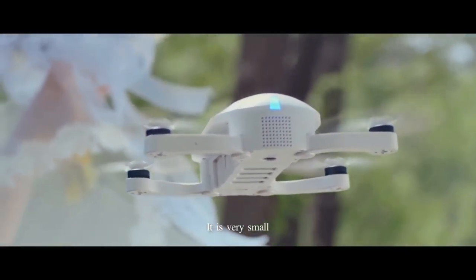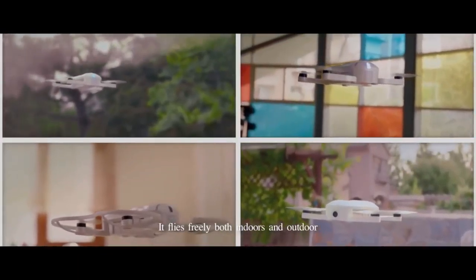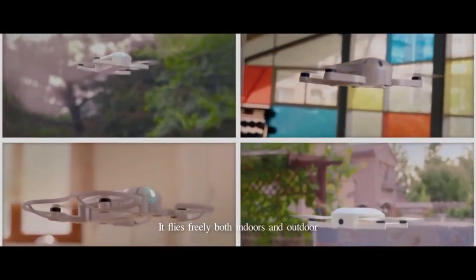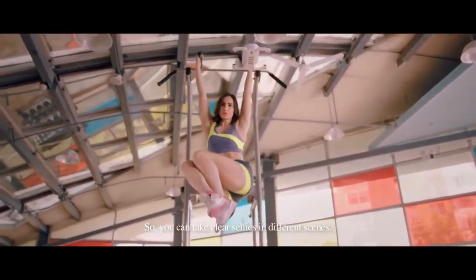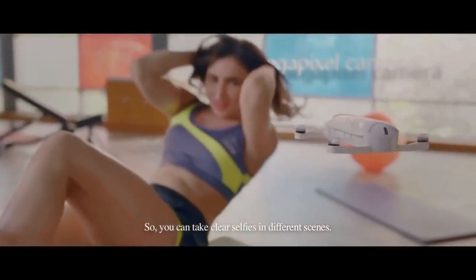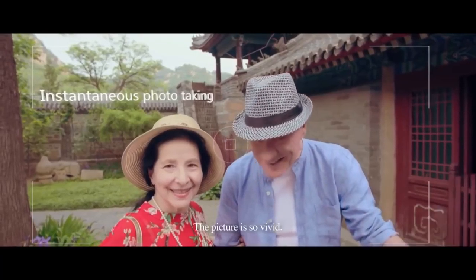It is very small, but it resists the wind. It flies freely both indoors and outdoors. And it can even hover inside. So you can take clear selfies in different scenes. The picture is so vivid.